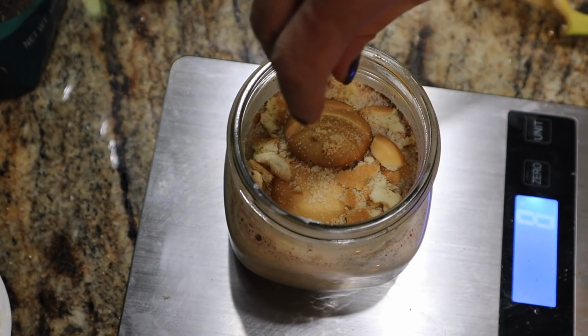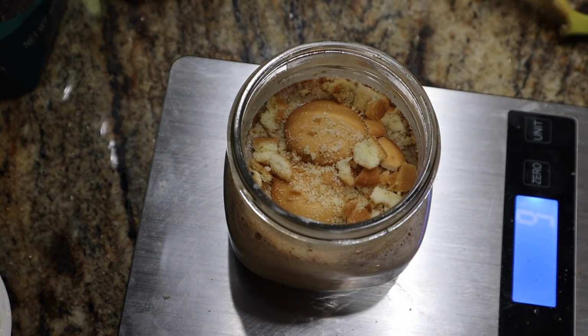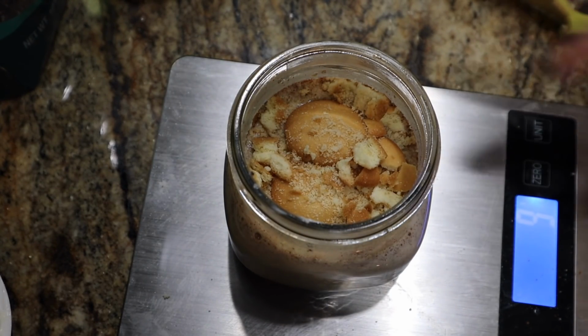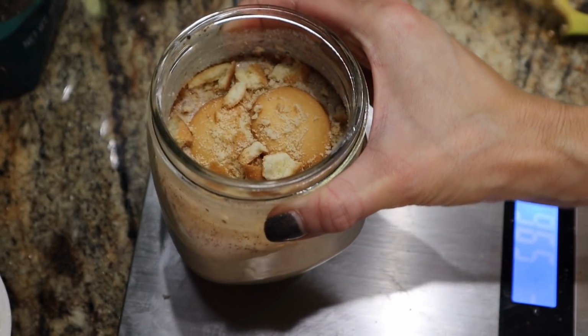I mean, this is gonna be fire as far as how it tastes. I'll leave it at that. I don't think, yeah, it did register. I see is 9. I'm gonna leave it because I really think it's more like 10, but that's gonna be awesome. Once this goes in the refrigerator, it sets overnight.